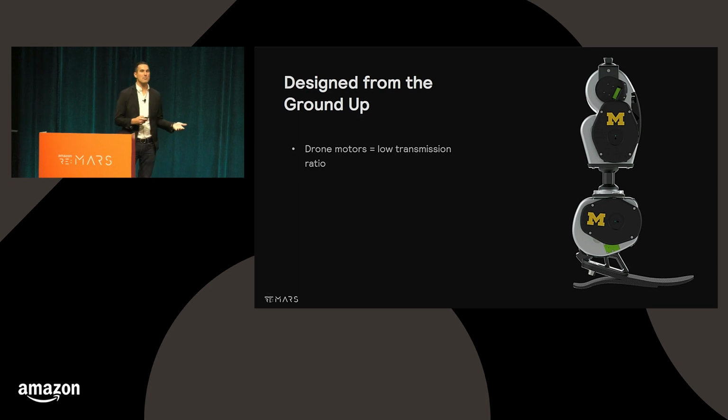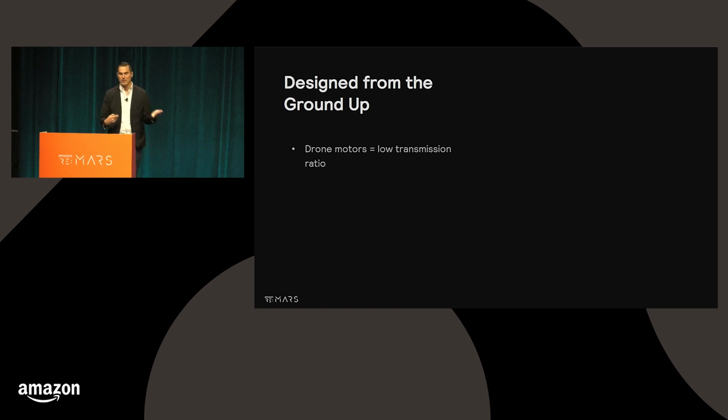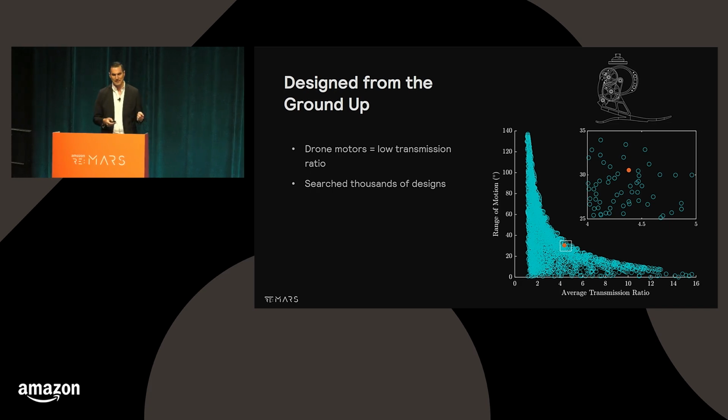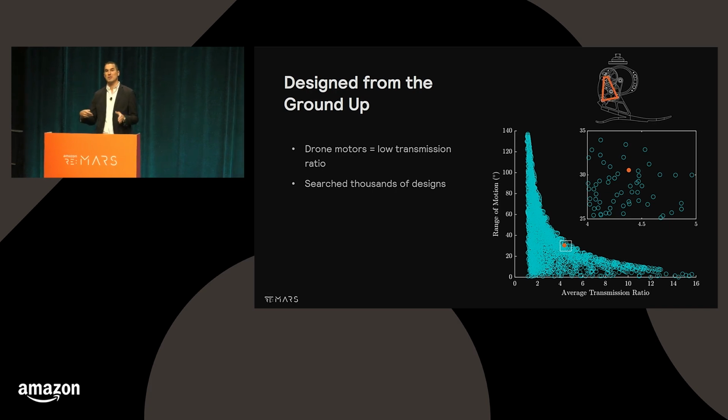The application of drone motors enabled us to use low transmission ratios, but then we had to make design choices. What will it look like? For example, we searched thousands of different options. So here you're looking at range of motion on the y-axis, average transmission ratio on the x-axis, and these are for different combinations of a 4-bar linkage, which is the final stage in the ankle. And if you look, you can see the type of options we looked at, so thousands of different options, and then which one we ended up choosing.